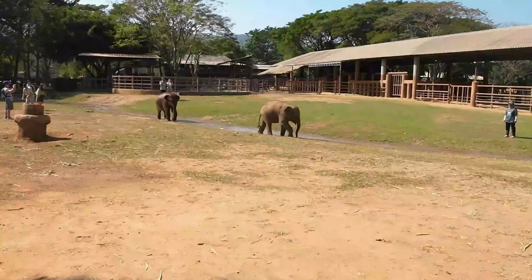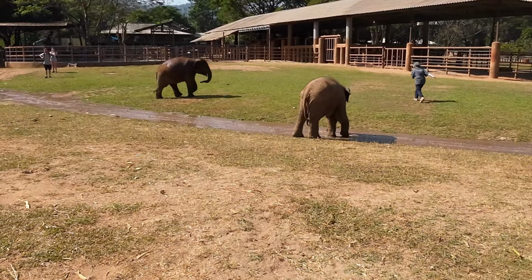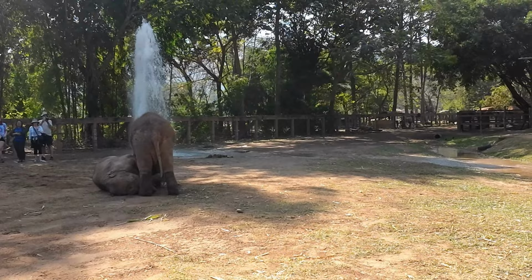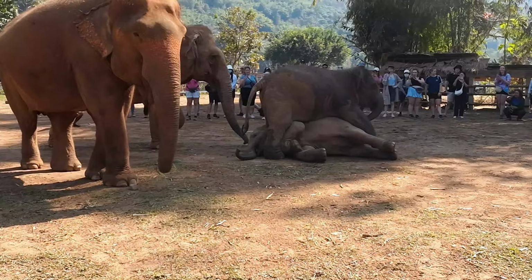So these little babies have literally, from the burst water pipe that's over there, just created themselves a river to play in. So look, now they're a river. So the babies next to the little water fountain are now having a wrestling match. And here comes the mummies to sort it all out.